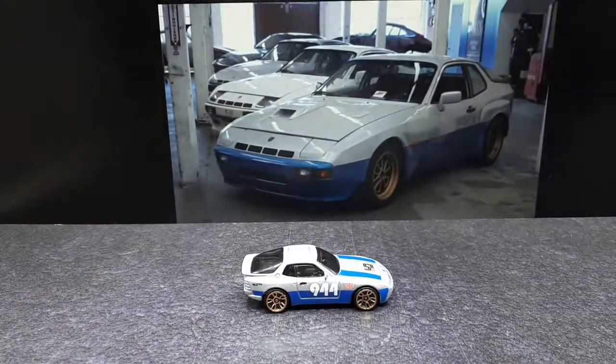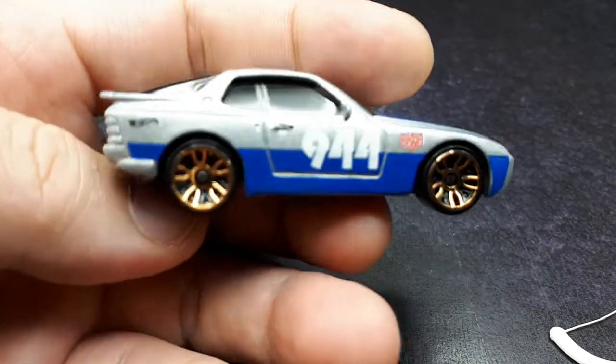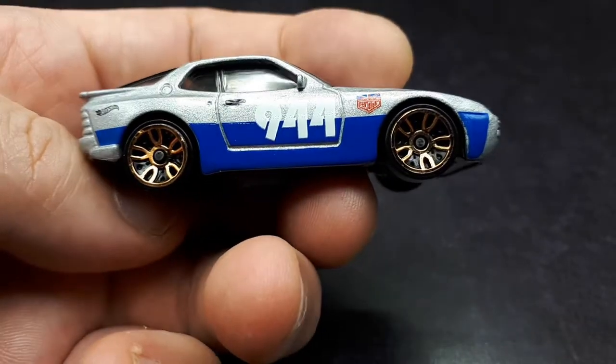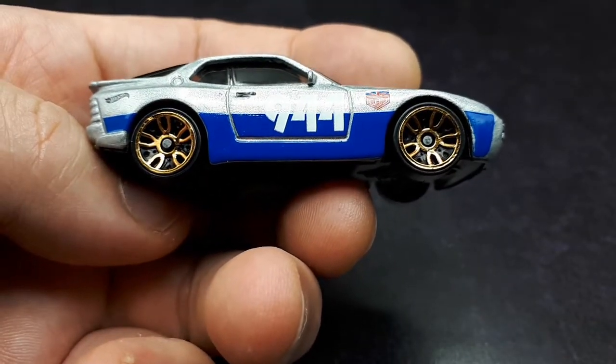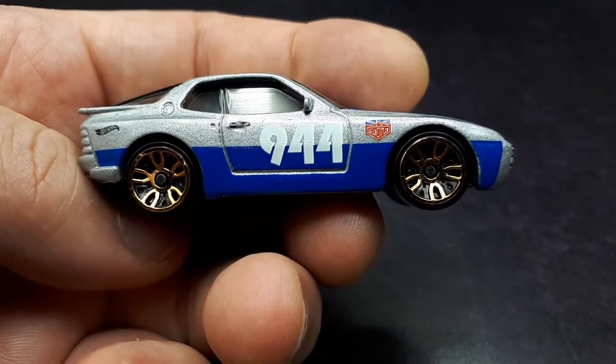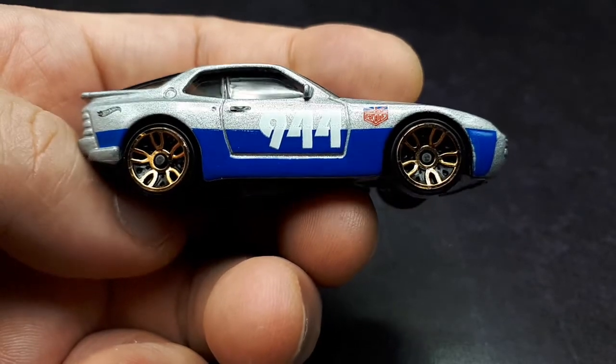Okay, well, let's take a look at the casting. My initial impressions are it's pretty good. It looks pretty good to me. So obviously we talked about the wheels, and I think I'm going to 3D print new ones. I'm going to probably make the ones that are on his real car, just to honor this person.